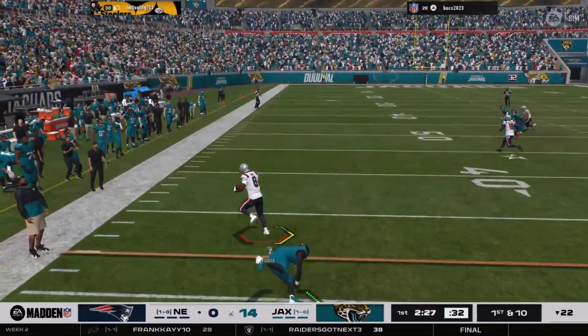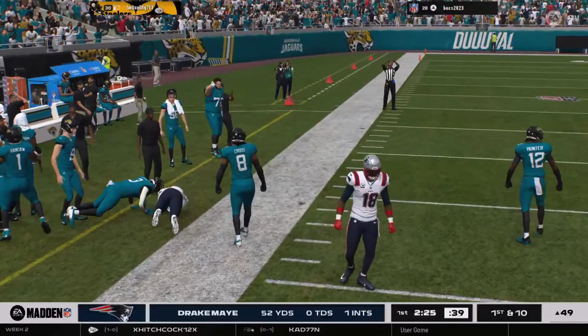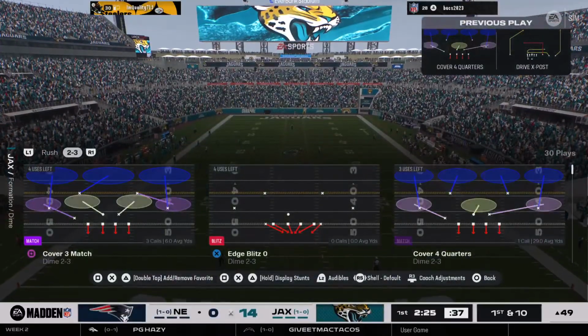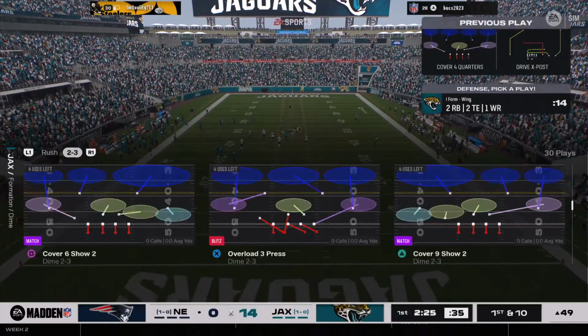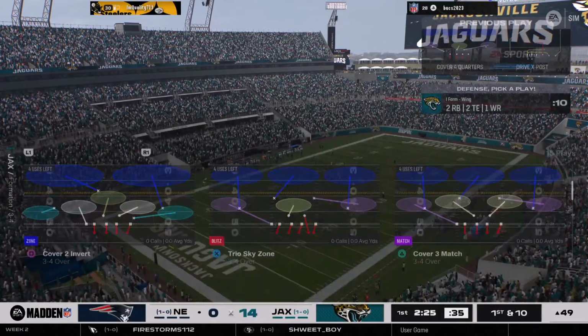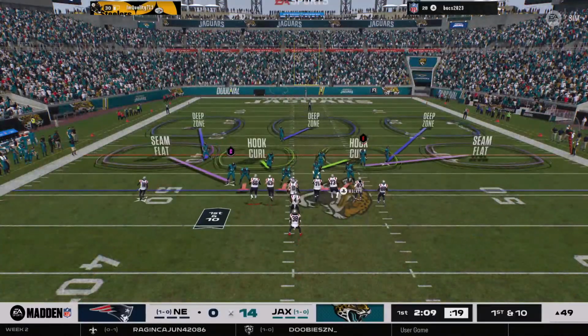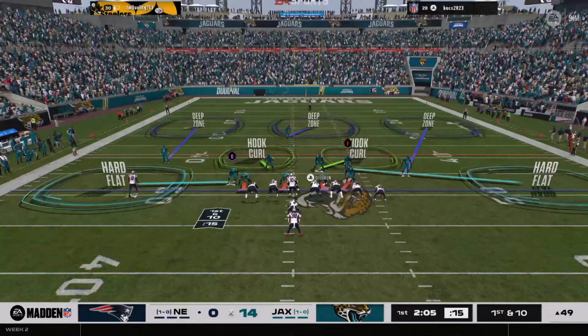It's complete to Diggs. Fighting through it, he's got space. And he'll take this to the other side of midfield before going out of bounds. A big play that time on a catch and run. And the Patriots will get a new set of downs. So in Jacksonville territory now. Here's a 1st and 10 at the 49-yard line.